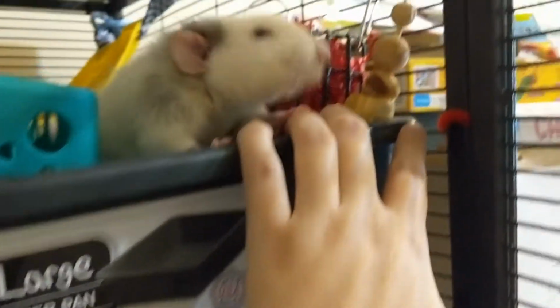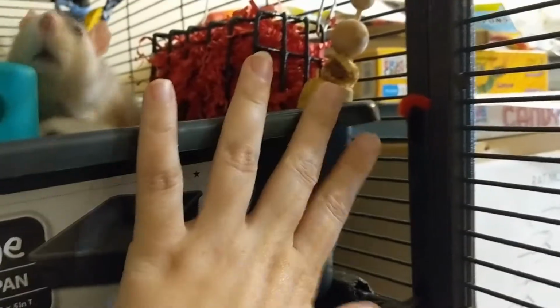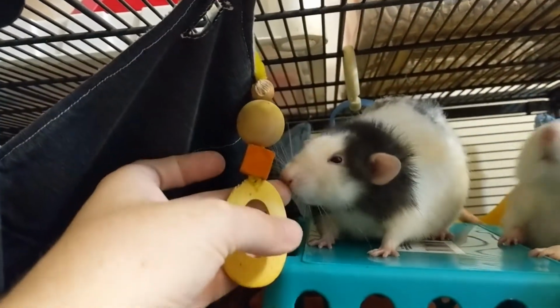So I try to hang chew toys in the corners of any of these trays. If there's something like back here, sorry it's a little dark because the bottom shelf is in the way, there's a litter box back there, and you'll see I've got hanging chews right near the corner of the litter box where they can reach. Those are there so that they will chew on the chews and not the litter box, which has actually worked really well. I also try to hang stuff in the corners of their hammocks to encourage chewing on that.